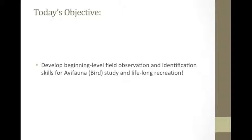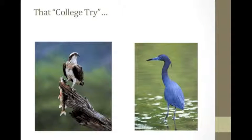Yay! So it's basically a game format, a do-it-yourself game. So here are some birds. We would ask that you attempt to identify them. We're going to give you a few seconds on the video, and we're going to reveal what they are. And we're going to go through a few slides like this. So pause if you need to. That's right.